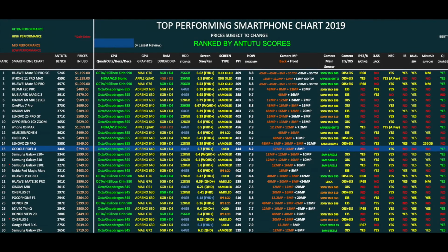So here is my top performing smartphone chart for 2019, showing you the latest smartphones and seeing how they compare with each other. And as you can see, the Google Pixel 4 has taken position 15 on this chart with a benchmark score of 344K.